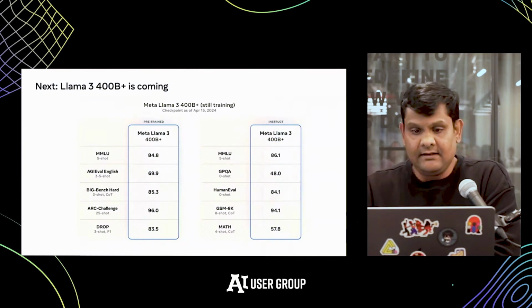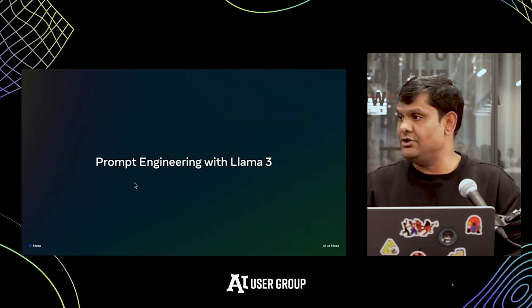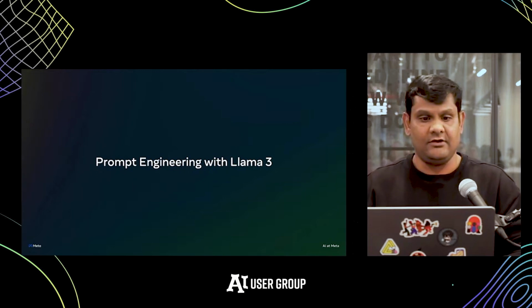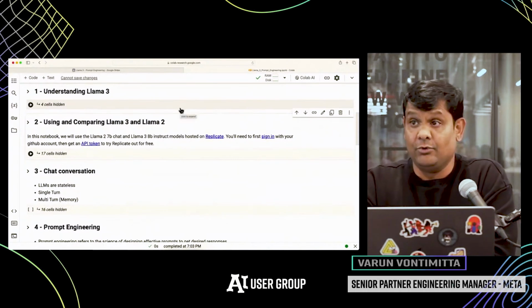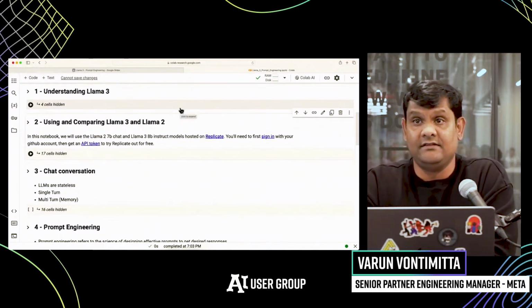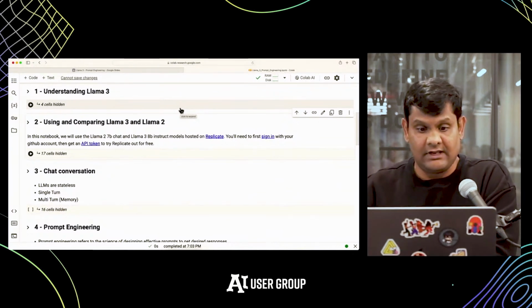With that, we're going to quickly switch over here to a notebook where we're going to be doing a little bit about prompt engineering. There is a lot in this notebook. I'm going to be sharing the link to this notebook later on. You can run it yourself. It is running on Google Colab.